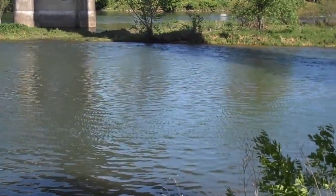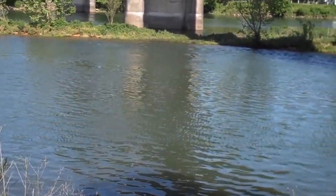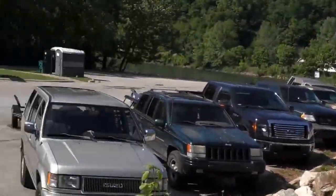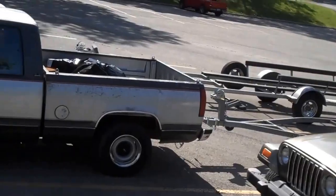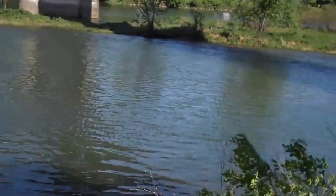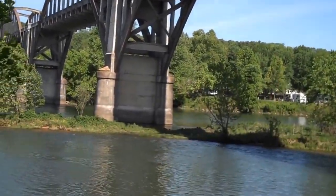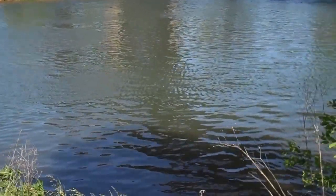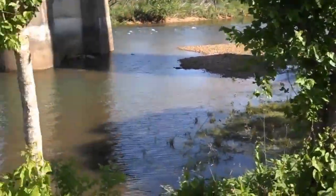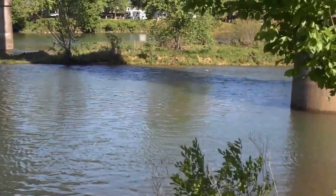Starting to see a little bit more people on the river. As you can see, we've got a lot of people with boats on the water today down here. A bunch of people have put in today. There's the bridge. It's fine, thankfully. Nothing untoward happened to the bridges. So we're good down here. I'm going to go take a look at that boat ramp real quick.